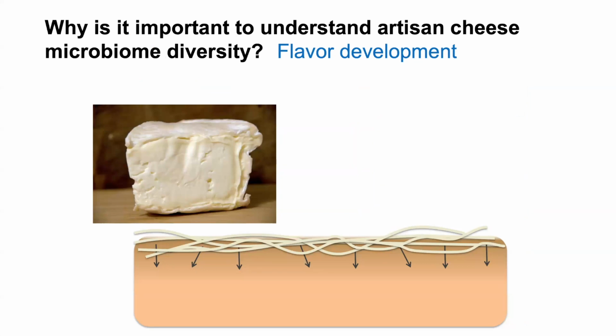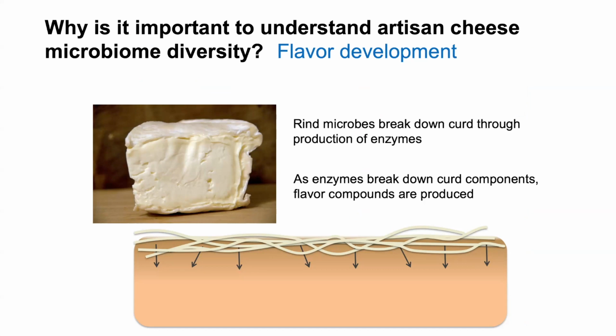Why should we care about the microbial communities on these cheeses? Why is it important to understand their microbiomes or their communities of microbes? Well, one is for flavor development. The microbial communities on these cheeses really drive a lot of the flavors that we perceive in artisan cheese.